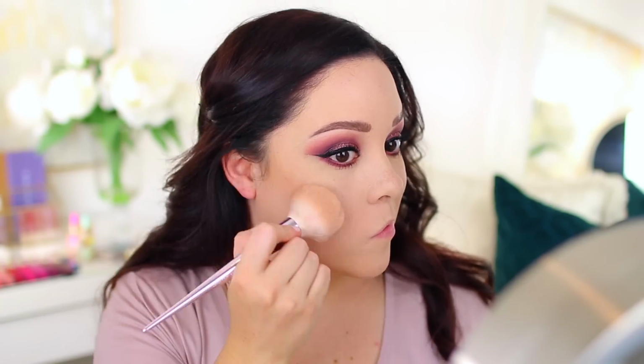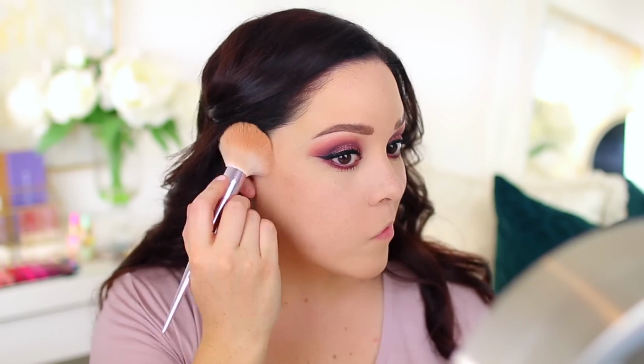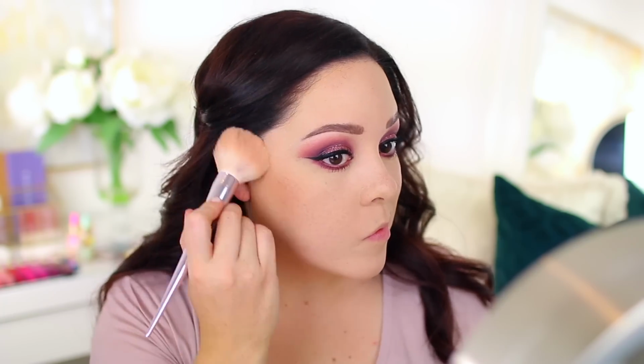So as for the pros, this product is really soft and really blendable. It's definitely easy to apply, so that makes it a great everyday product. You don't have to work to blend out the product. It just goes on really beautifully. It is very soft, very silky, very smooth.